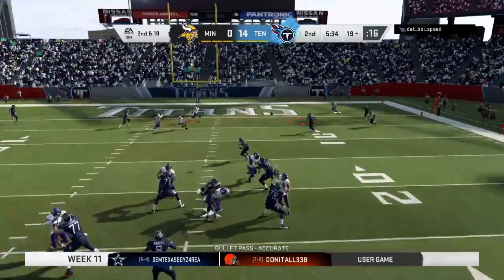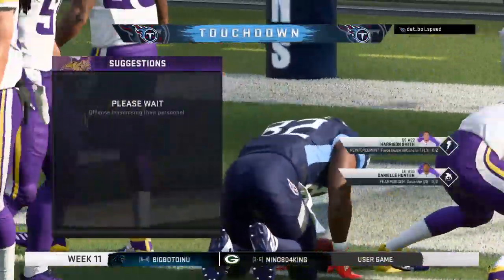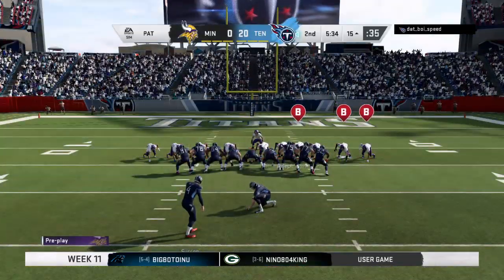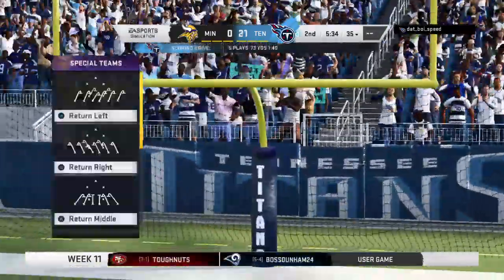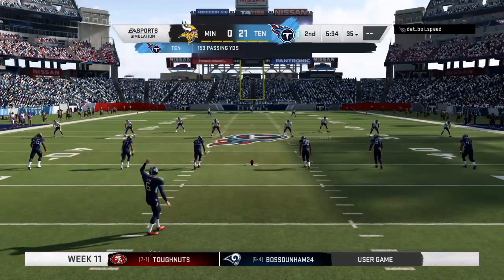Throwing is Mariota. And he will score. Touchdown, Titans. Delanie Walker, his 4th touchdown on the year. And the Titans are able to extend their lead. Extra point put through by Succop, and that makes the score 21-0.